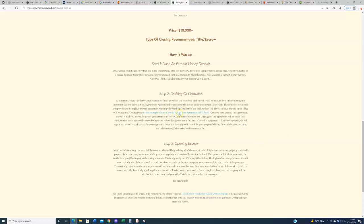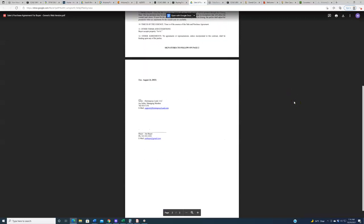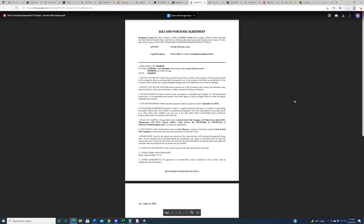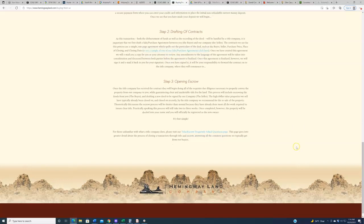We've got a copy of one of our sale purchase agreements here, guys. This is a generic version of one of our standard contracts. Very simple, very easy, one page for signatures. This is the thing we're going to be asking you to sign. So if you're wondering what am I going to be asked to sign before I put down money, just come to this page. You can look at it. You can see exactly what we're asking you to sign up for. And if you've got a lawyer in the family, you want him to look at it, that is fine with us.